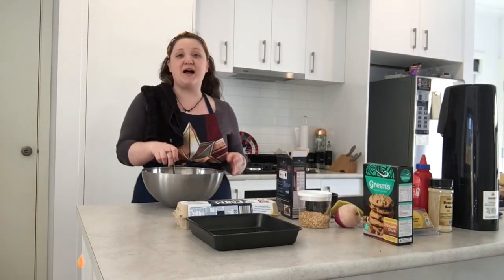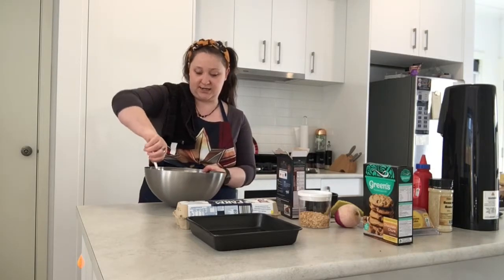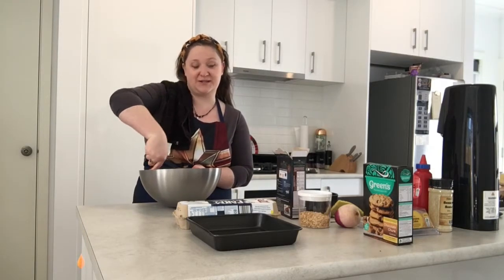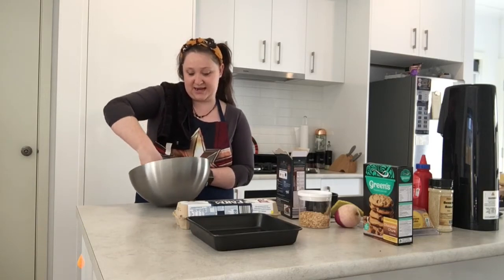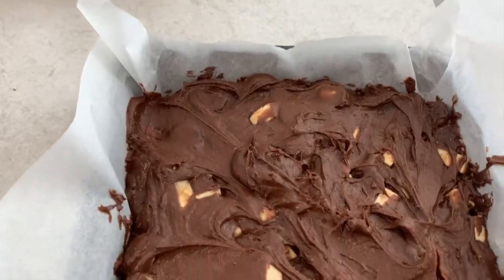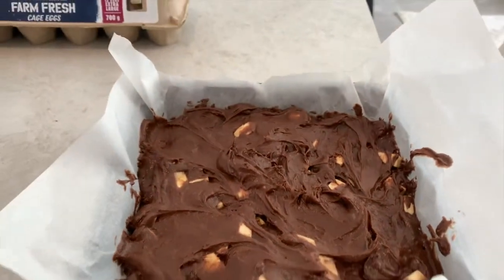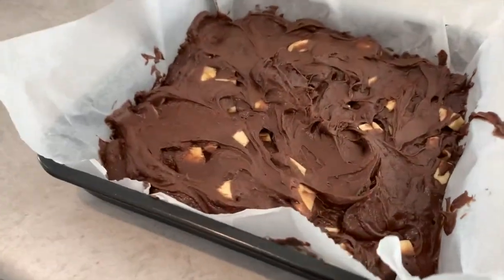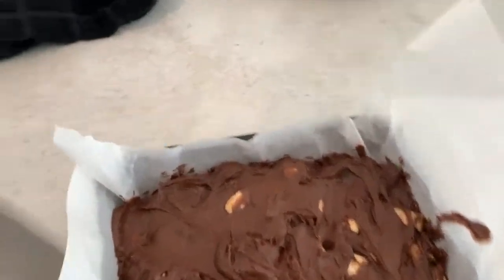Okay, this parsnip is not mixing in as well as I'd hoped. So it might take me a little bit of time to get this, but then I will be putting my mixture into my pan and into the oven. I've got my little brownie tin. Parsnip brownies. You can see the parsnip in there. My gosh, this is so ridiculous. Let's put it in the oven.